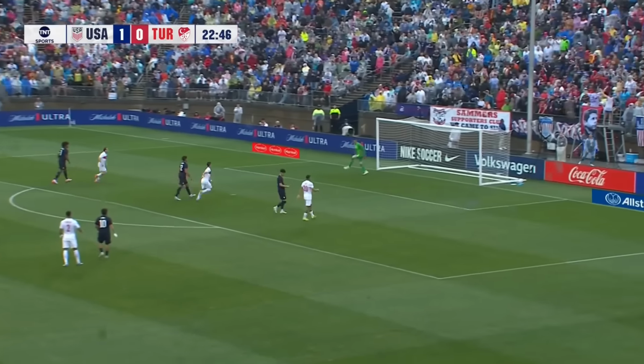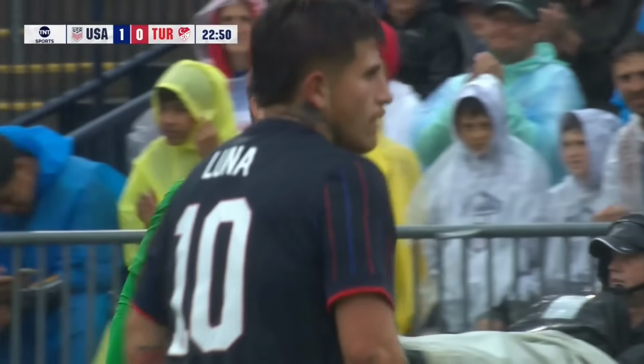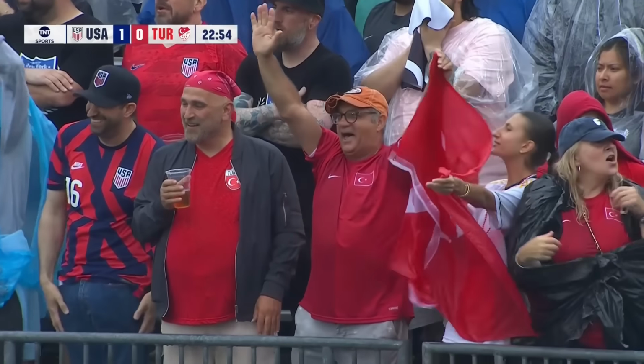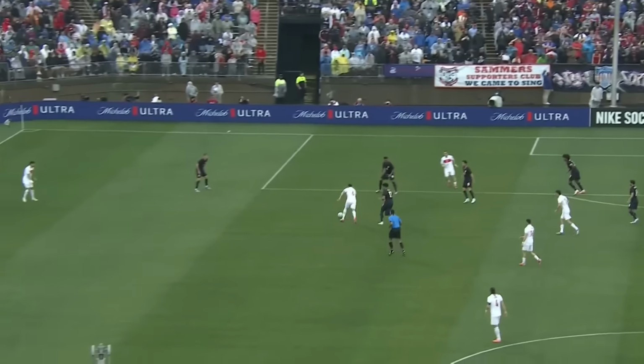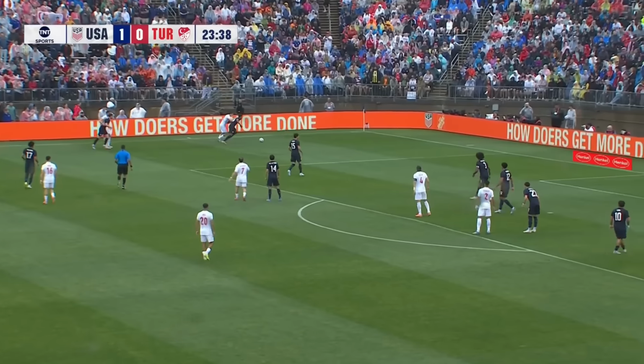And this one driven from distance. Freeze has to tip it over after the shot from Orkun Kökçü. Matt Freese equal to it to ensure it remains 1-0 as Turkey go close. Oh, Coach, he just absolutely hammers this one. I mean, it's hit right at Freese, but it's dipping right over.